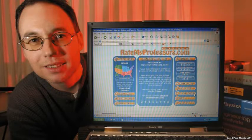The academic publication Assessment and Evaluation in Higher Education published the findings in January. Rosen looked at the differences in average overall quality scores between professors in different areas of study. He also looked at the differences in average overall quality scores between male and female professors. So across all of the disciplines on the site, there's not one discipline where female professors score higher than male professors.